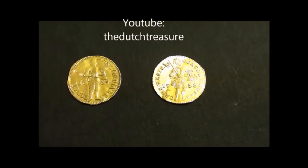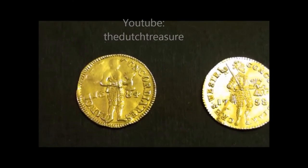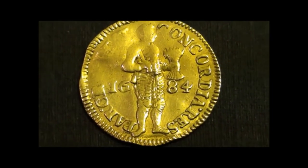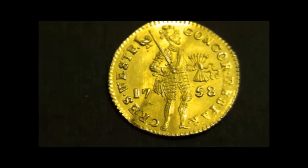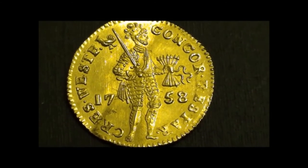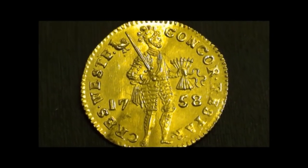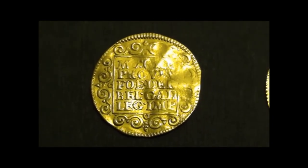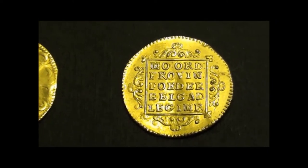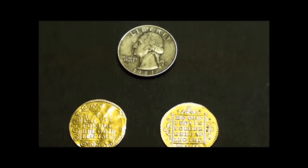This time I'd like to show you two of my golden hammered coins I found a couple of years ago. The first one I found was dated 1684, and the second one I found about 3 years later was dated 1758. As you can see, this one is really beautiful. This is the other side of the coins. And to compare the size of these coins, I have an American quarter here, so you can compare them.